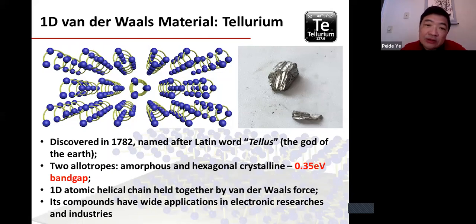so it can be widely used for infrared detectors, even with some other compounds. Tellurium is well known, but people probably didn't pay too much attention to it over decades. The reason is, I want to emphasize the new wave of research on van der Waals materials. I want to demonstrate to you that tellurium is actually a 1D van der Waals material, whereas thousands of researchers worldwide mostly work on 2D van der Waals materials, but fundamentally tellurium is a 1D van der Waals material.